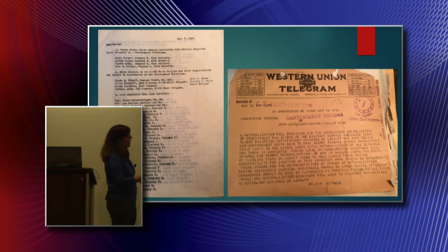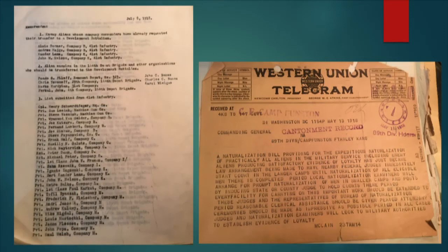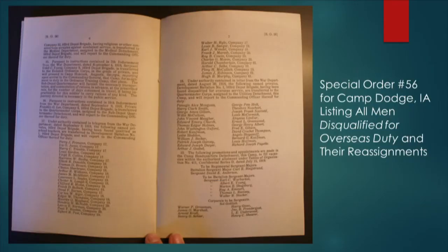And then here's the telegram that gives the orders about how to start collecting these lists of names. You'll hear more about that from Deb in a little bit. Those special orders that I talked about, this one is for Camp Dodge. What it's listing are all the men who are disqualified for overseas duty.